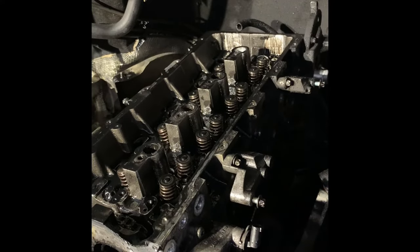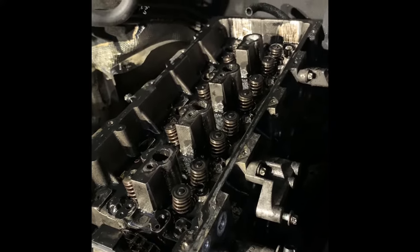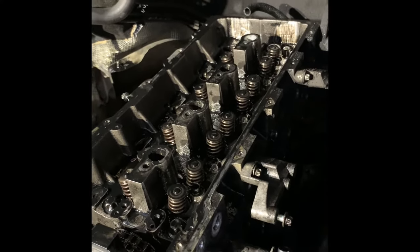So basically, if I undo all of the cylinder head bolts, fish them out, we should be Bob's your uncle, Fanny's your aunt, and all that. And off she'll come, and we'll see what it looks like on the inside.